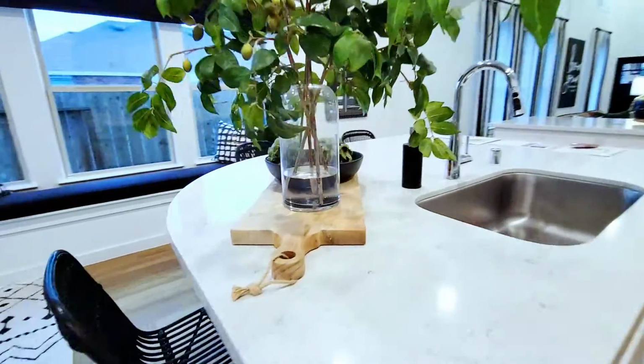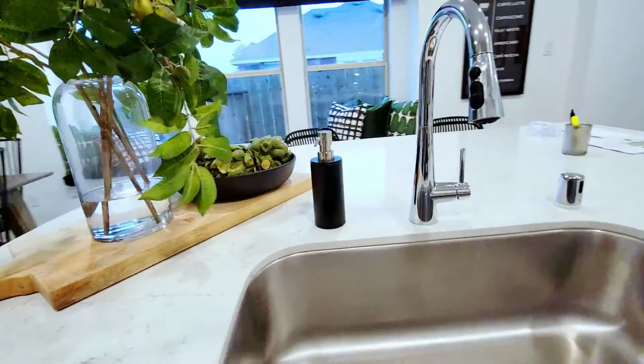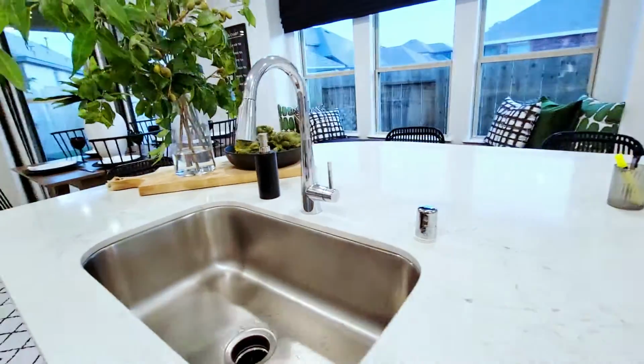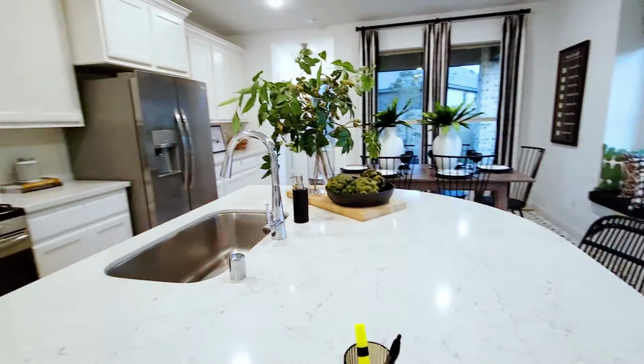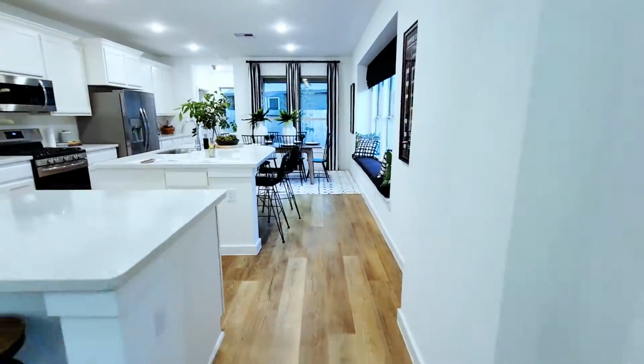The master bath has 2-centimeter granite or 1.2 centimeter Silestone. The inventory homes have been upgraded to Silestone vanity tops with square edge, sterling soaking tub.